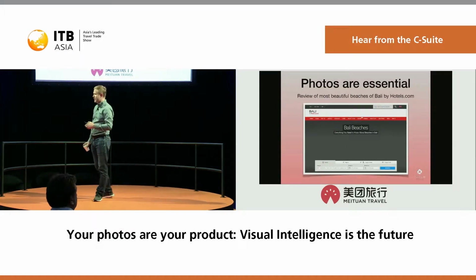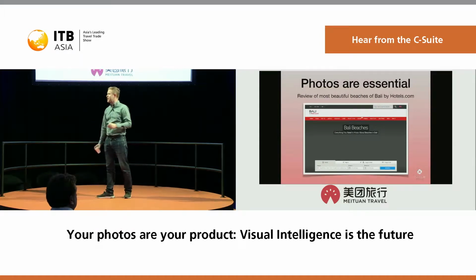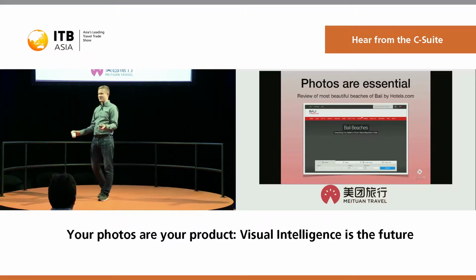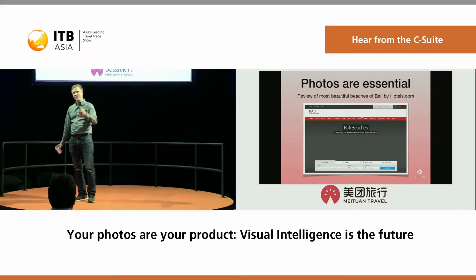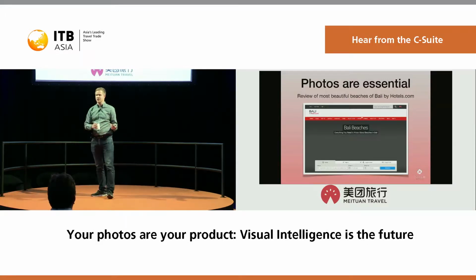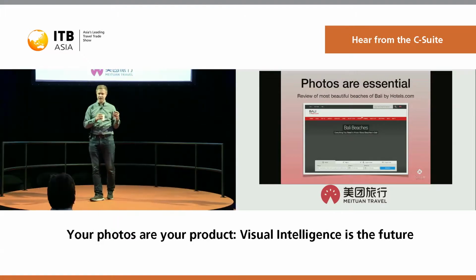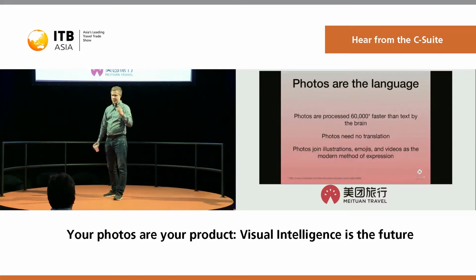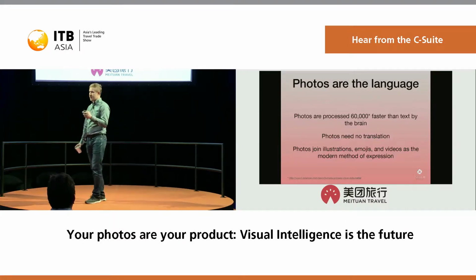And one more: those are the best Bali beaches according to hotels.com when you take the photos away. Do you know what you're going to? Should you book your vacation to Bali while looking at an empty screen? It's really hard. Even if you read all the description, it's really hard to know whether that's the place that you should go to or not. So the photos are actually the language.